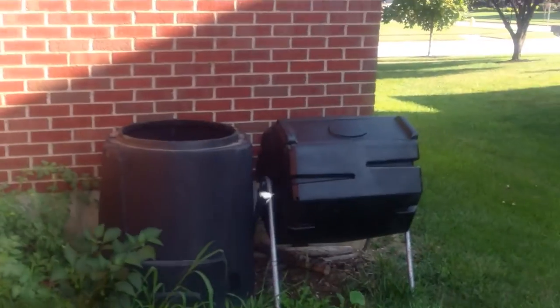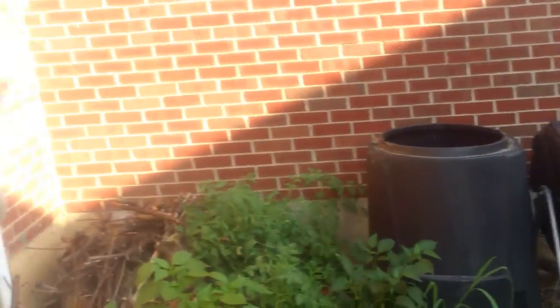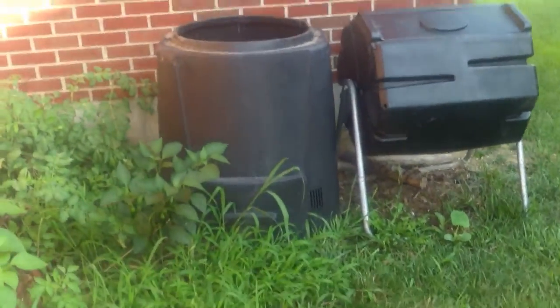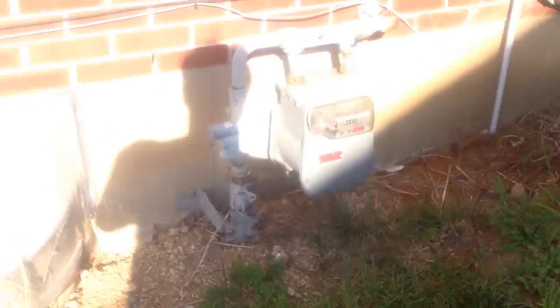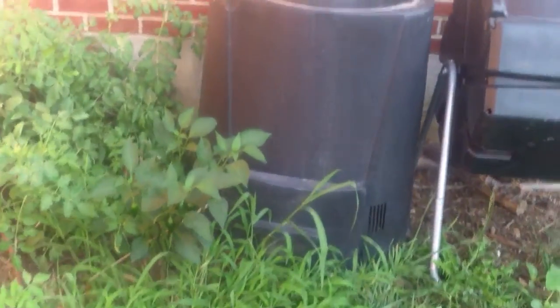Okay, here's my compost corner, which will be completely redone next year. Move the composters over here to take advantage of more sun time. And I'm hoping to make this a strawberry patch or grow my herbs and lettuce over here.